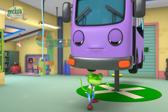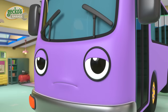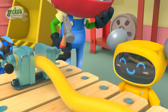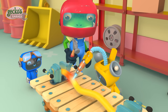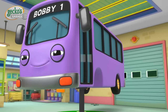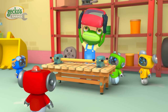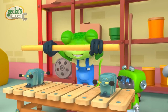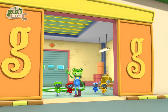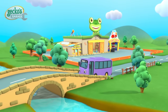Aha! I found the problem. You've got a bent axle. No worries. We'll soon straighten your axle. No more zigzagging for you. Your axle is as good as new. I'm glad we could set Bobby straight. It feels so good to help a friend.